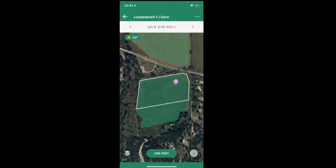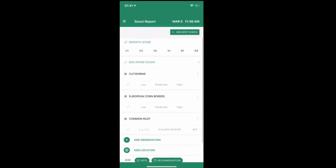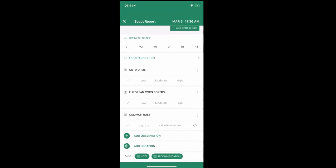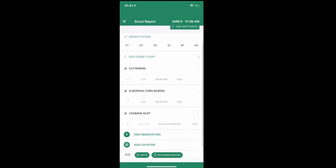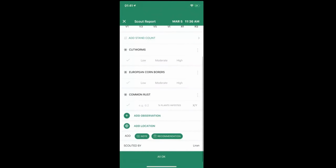When you're ready to scout your visit, you tap log visit at the bottom. That will open up your observation form. The observation form has a few main sections. The first one is the growth stage section. The second one is the stand count section for the relevant crops. There's an observation section, which is where you're seeing the pest and disease names. And then at the bottom is what I call the administrative section, where you add a recommendation, save your visit, share the visit, whatever it may be.